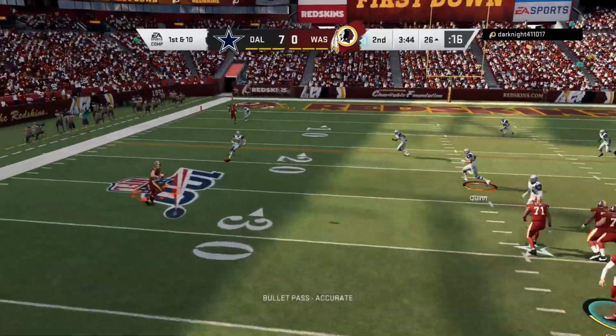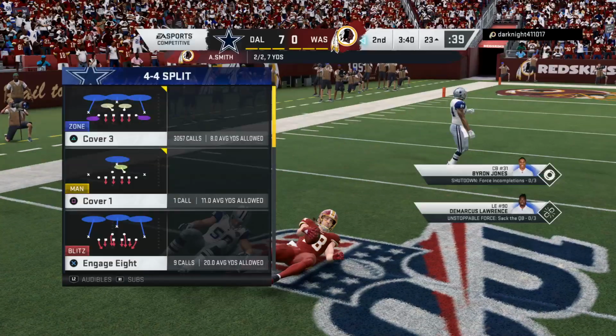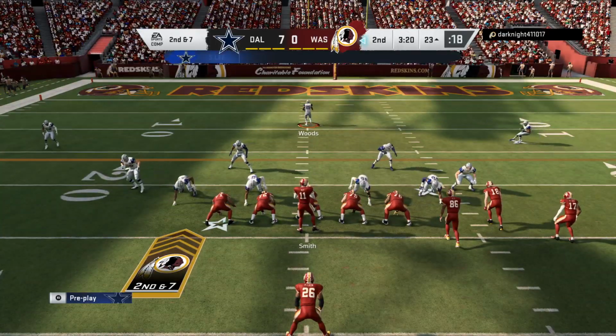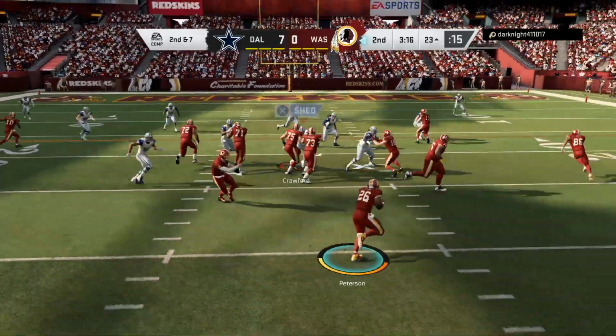They'll fake it. Now Smith. Open man is Quinn. He completes it. And he'll be tackled at the 23 after a gain of 3. The completion good for 3, and it's second down. That first down completion only netted him 3. Second and 7. A toss play.